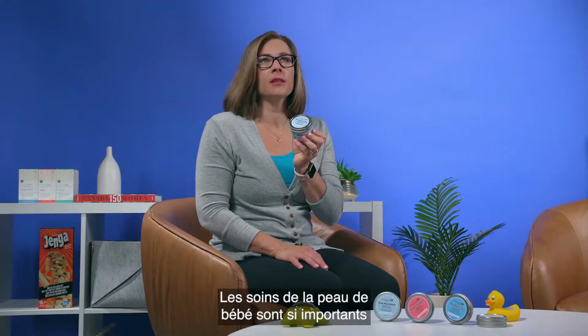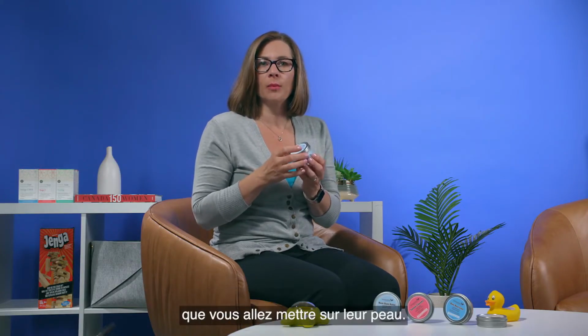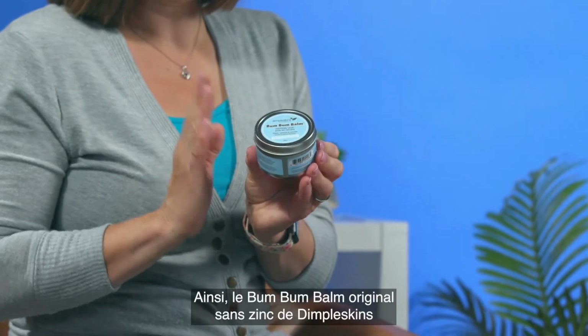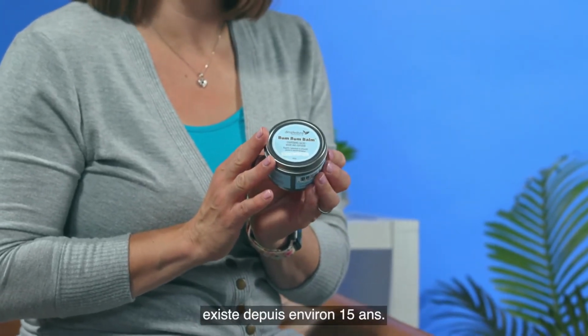Baby skincare is so important, and you are always so aware of all of the things that you're going to put on their skin. You want something that is safe, natural, and will actually be good for your baby's skin. So the original zinc-free Bum Bum Balm by Dimpleskins has been around for about 15 years.